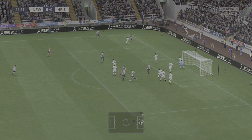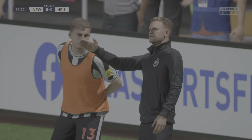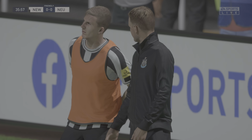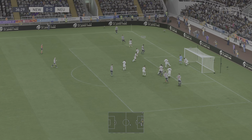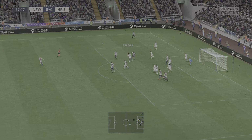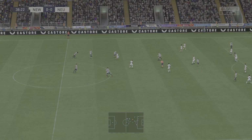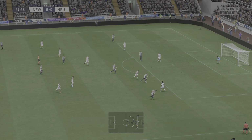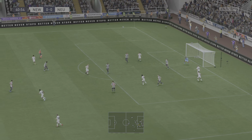Playing it short. And another corner, hot on the heels of the last one. Trying to pick out a teammate. Well, they're not standing off their opponents in the slightest. Trippier. Difficult to stop him. Nicely blocked, but he's got to get rid of it.